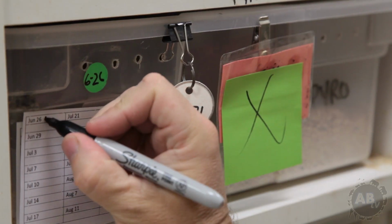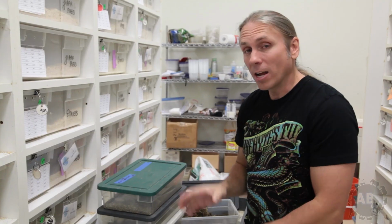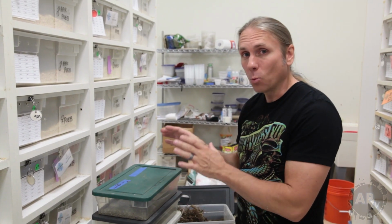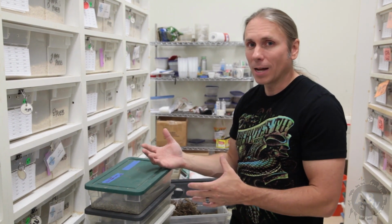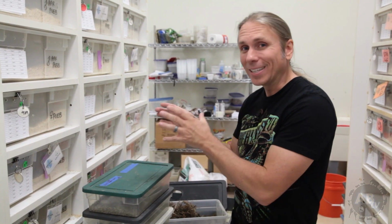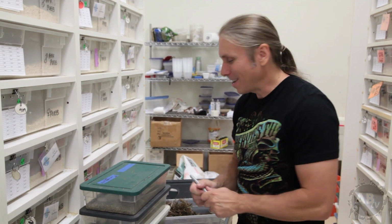I'm gonna mark that on the cage as well as on this box, so I have triple redundancy, so they always know exactly what clutch this is from. Even if something gets rubbed off or someone spills something on it, I can always go back and know exactly what's going on. Let's just keep moving on, guys. It's gonna be a long day.